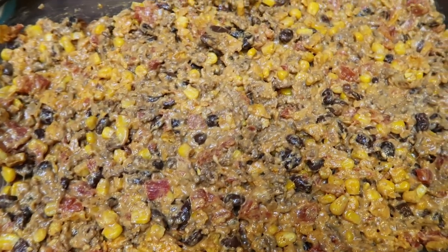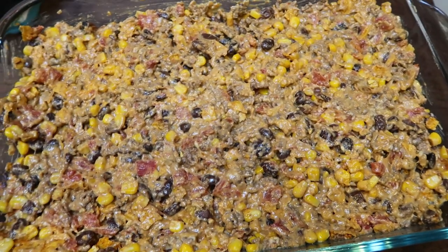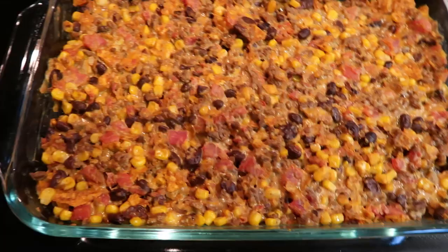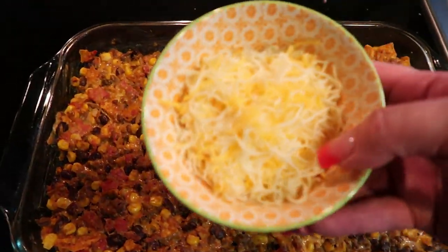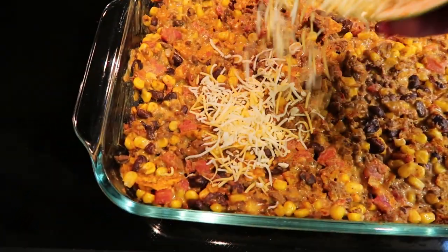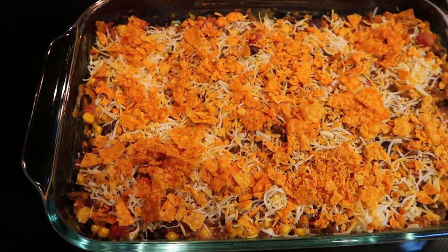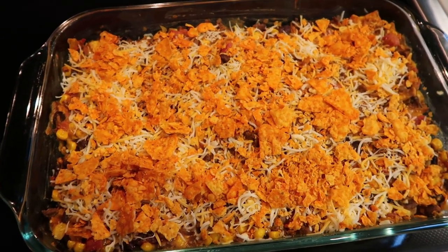I'm going to go ahead and pop this in the 350 degree oven for about 5 minutes or so. We just want to make sure this gets nice and warmed through. Go ahead and pull out the casserole. We're going to top it with 1 cup of light cheese. Then we're going to put it back in the oven for about another 10 minutes. We want the cheese to melt and it to finish warming all the way through.